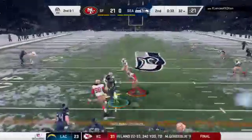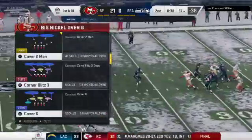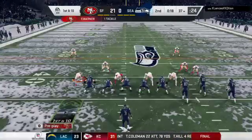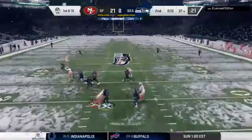Throwing again on 2nd down. Wilson. This one into the hands of Metcalf. And he'll be brought down right around the 37. A gain of 5, good enough for the first down. Wilson now 6 of 10 in this first half. He's got his guys a first down here. Now it's Wilson.